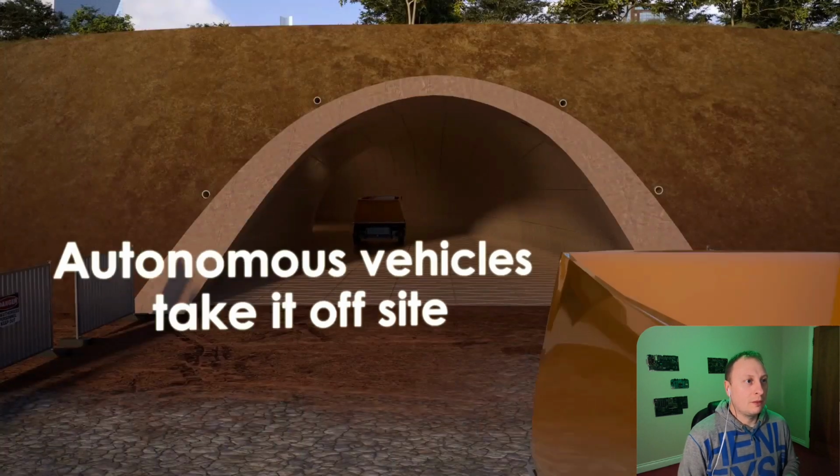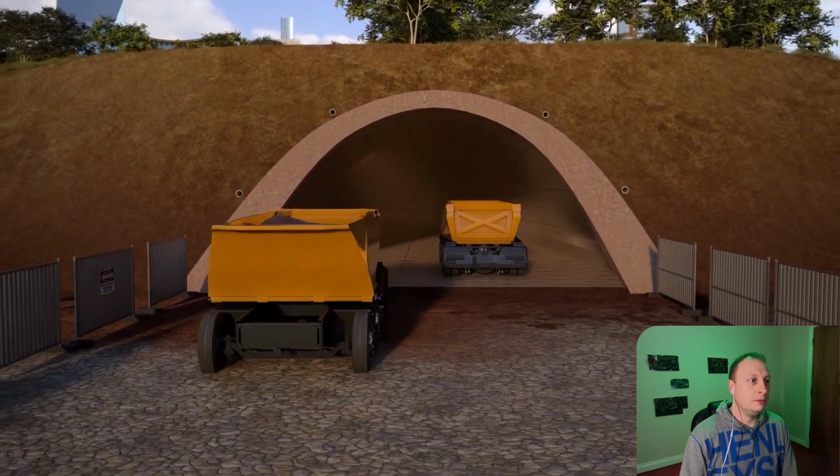And shield technology, we can safely remove the spoil away from the work site.